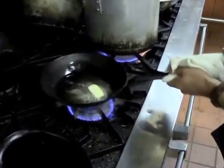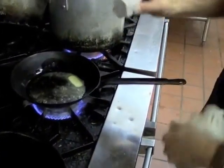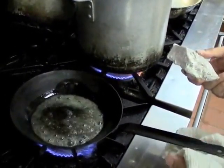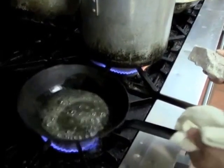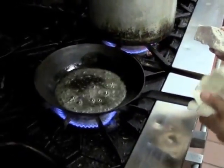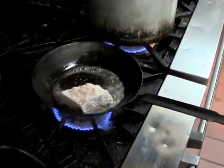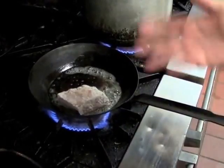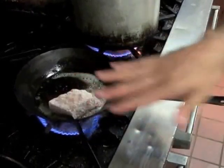So we're going to let that brown up. And we've added just a nice light coating of flour to it. And once that butter browns just a bit, then we can put it in the pan. Then we'll know it's hot enough to get a nice little brown crust on the outside of it. We just want to let it sit in there until it browns on one side. Then we'll flip it, brown it again until all the sides are completely brown. Then we'll go right into the oven with it.